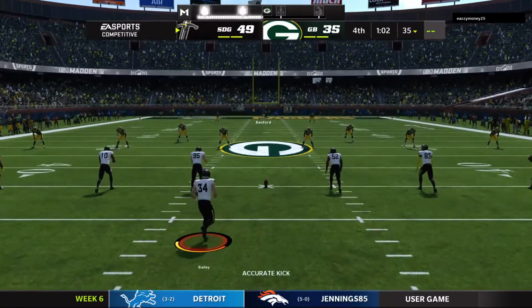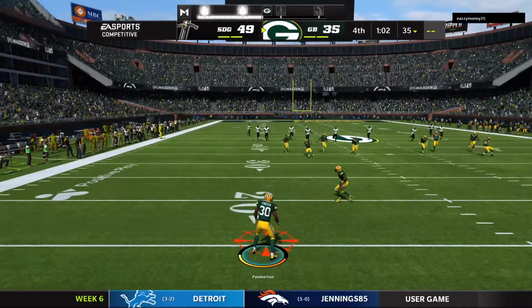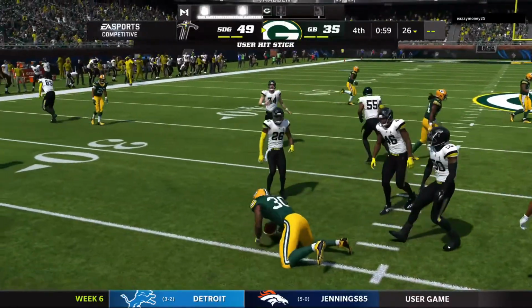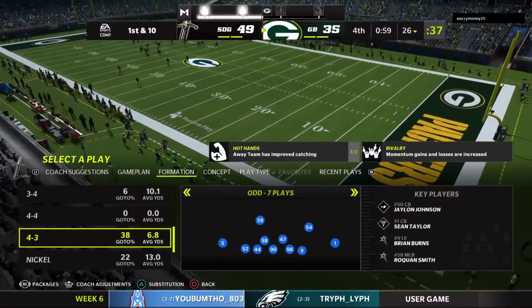Bailey now to kick it away after the touchdown. And a short kick taken at about the 16. And he takes this near the 25. Just a little pass there. Call it the 26.